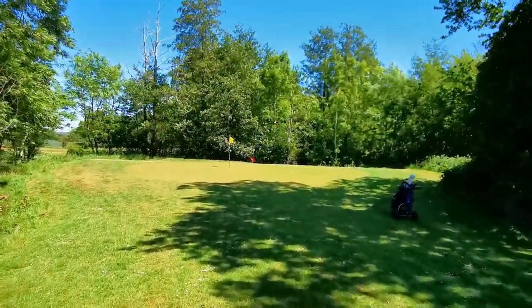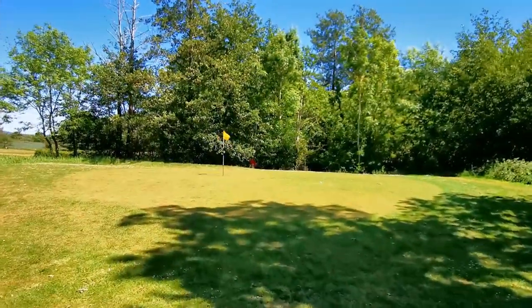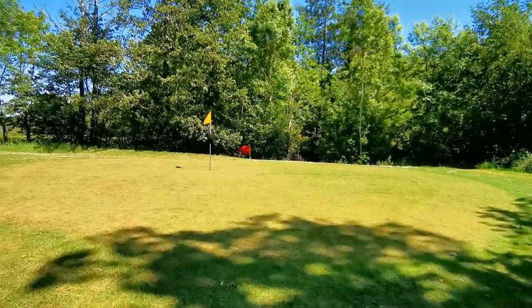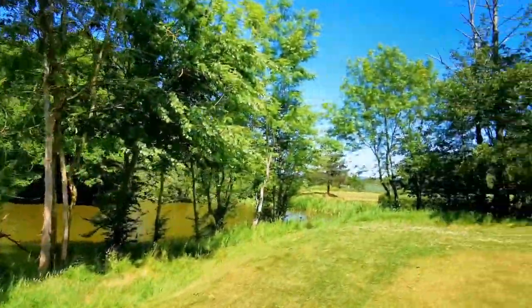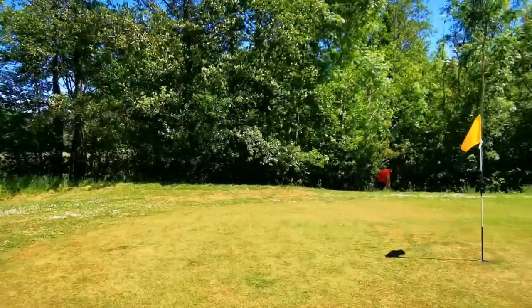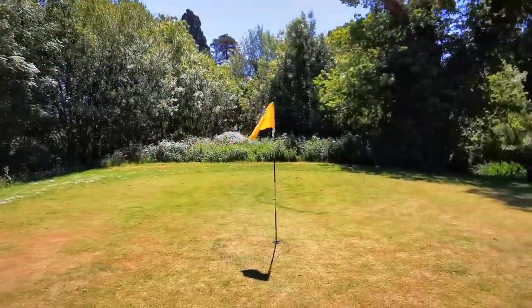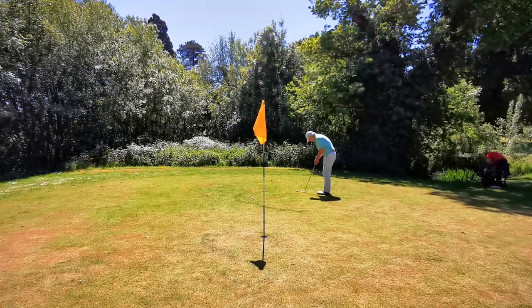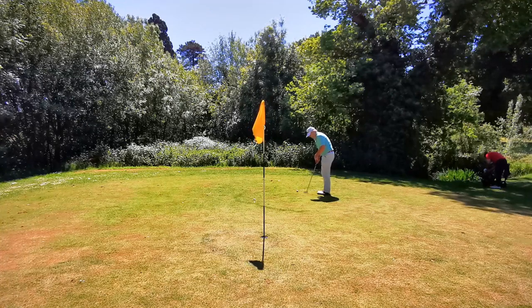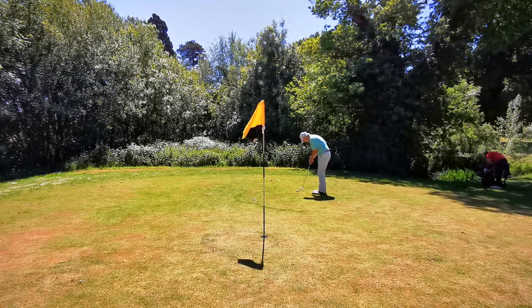Well, this is the correct entrance to the green. Basher's just knifed one through the back into the water. The green's surrounded on three sides by water. Does anybody here still think that little nine-hole courses are easy? Because this one isn't. This is a real challenge. Think it would be easier when it's soft and green, but not at the moment.